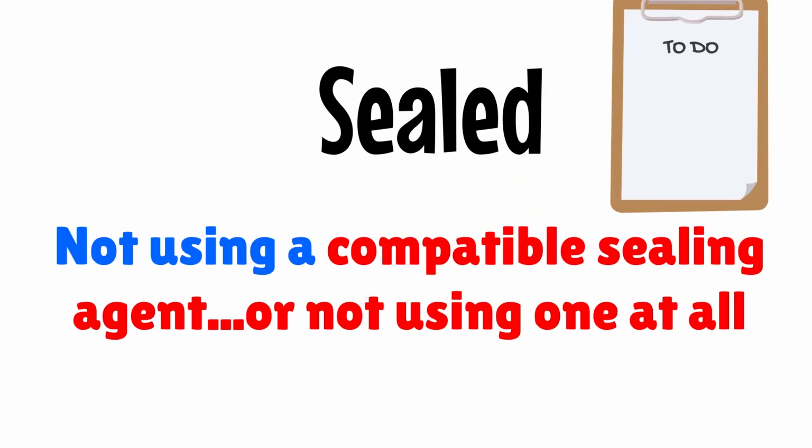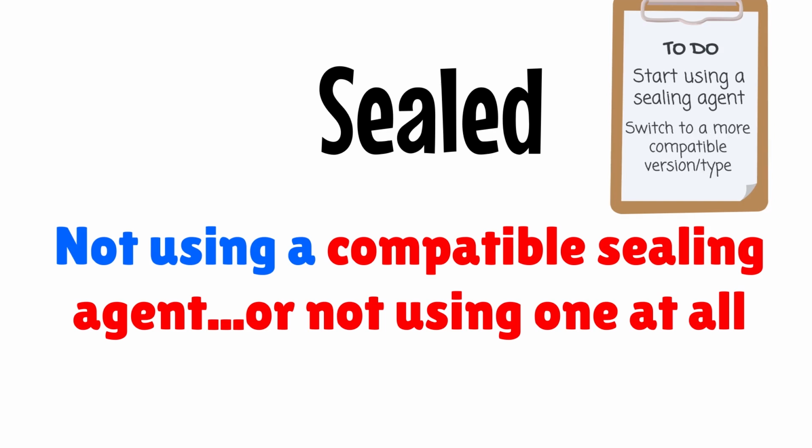If your package is getting lost at this point, then you're going to definitely want to start using a sealing agent if you're not, or switch out the one you are using for a version or product type with properties more aligned with the characteristics of your hair.